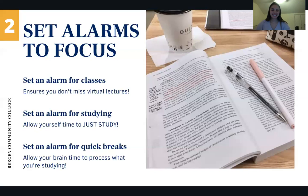Setting an alarm for studying is really good. And you also want to set an alarm for quick breaks. Overstudying is never good. Overstudying will only complicate your mind. You want to process what you just learned. Take some time off, and then come back to it later. So give yourself at least like a 2-3 minute break in between before you go back to study.